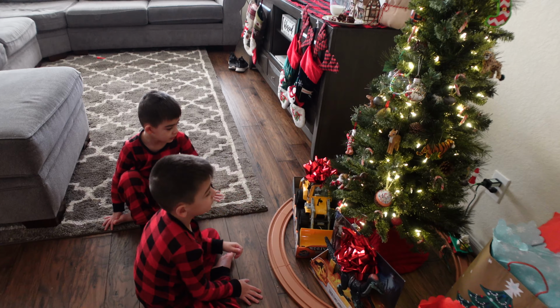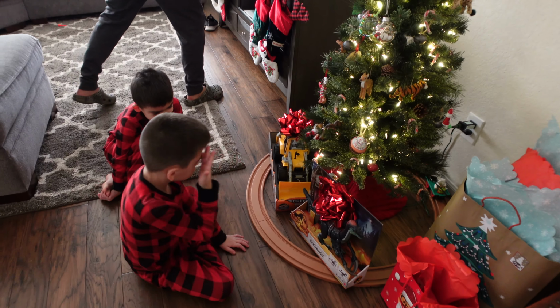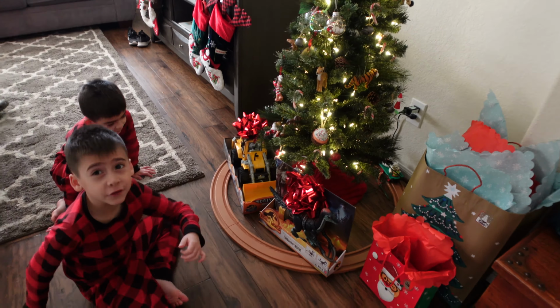Nolan. Santa brought the ones with the bows. These are the bows. So I think that one is Nolan's. And I think this one is mine. That one is Jackson's. Because I do love dinosaurs.